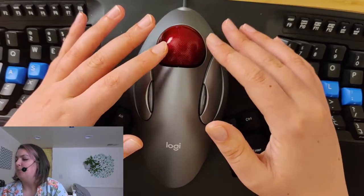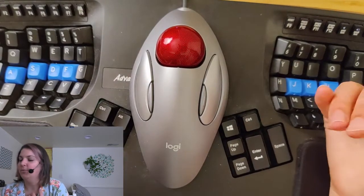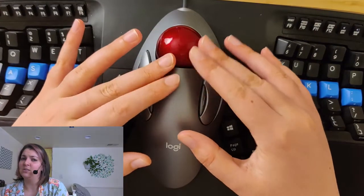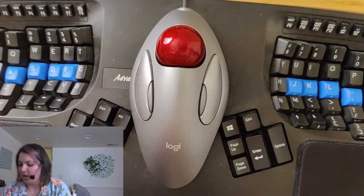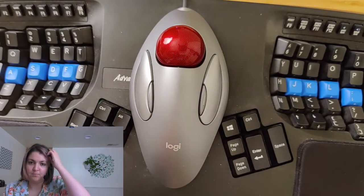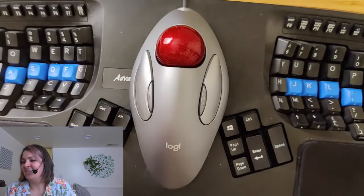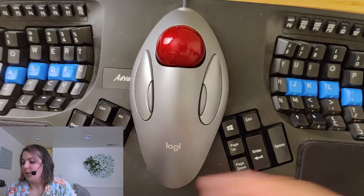So, using this exclusively gave me pain. Really, using any mouse exclusively gave me pain. But I would say this is a really solid option. And if you're struggling with typing and feeling like you're getting pain from that too, I would definitely get this combination. Get the Kinesis keyboard and the mouse. It works really well. I tried using the trackball on its own with just one hand, and that was really, really uncomfortable for me. So, I don't know. That's what I have to say there.